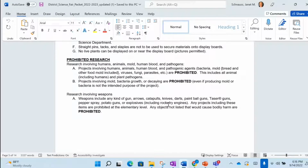There are some projects that I want to focus on. These are projects that we would not allow at our district fair just because they're not safe. So when we have rules of the science fair, they are there to keep your students safe, to keep you safe, to keep others safe, to keep animals and property safe. So we just want to make sure there are no issues, that everyone's safe. So we don't allow any projects that involve humans, animals, mold, human blood, or pathogens. Those would be prohibited. And the reason being is with human projects, even at the secondary level, you have to work with someone like a medical doctor or a nurse, someone that's specialized in making sure that any humans that would be involved would be safe.